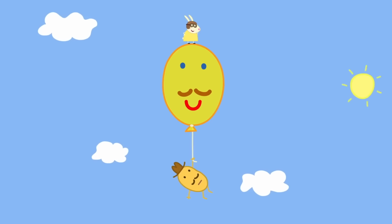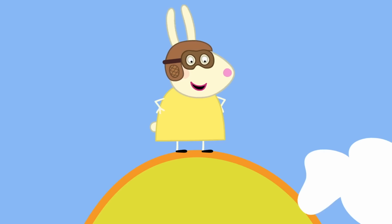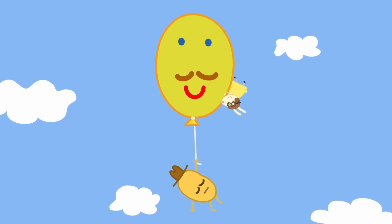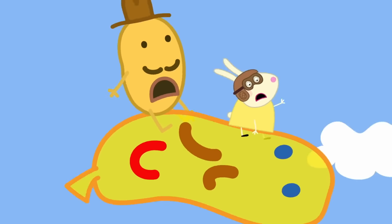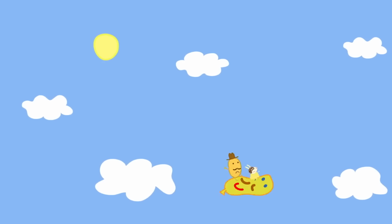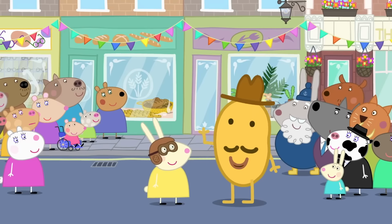Shall I pop it? No, don't pop the balloon! Oh, okay. I'll untie the knot. Miss Rabbit is going to let the air out of the balloon. Wait, wait! There! Rabbit has rescued Mr. Potato. Thank you.